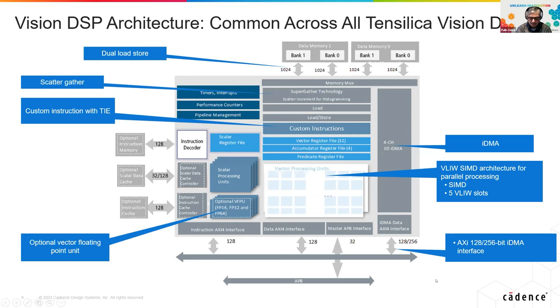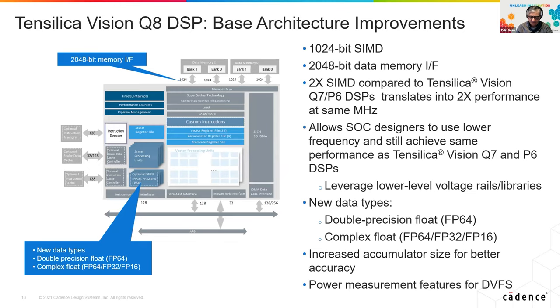So Vision Q8, as we talked about, is a 1024-bit DSP. It has 2048-bit data memory. So with the 2x SIMD compared to Tensilica Q7 and Vision P6 DSP, it translates into 2x performance at the same megahertz. Also, a lot of our customers want to run at a low frequency. Usually they would run at low frequency most of the time and then use DVFS, dynamic voltage and frequency scaling, to go into turbo mode when necessary.